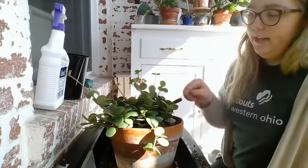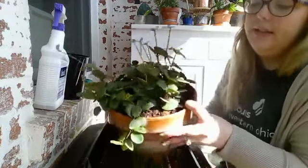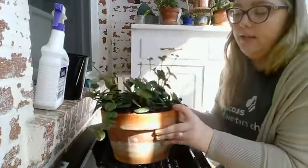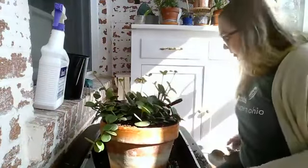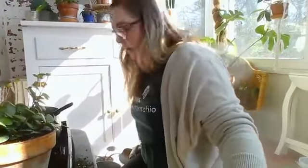So I've only filled in one side of the dirt. I'll fill in the rest because I don't want to bore you guys, but this is what it should look like when you repot a plant. So just to recap, I'm going to move my camera towards me.